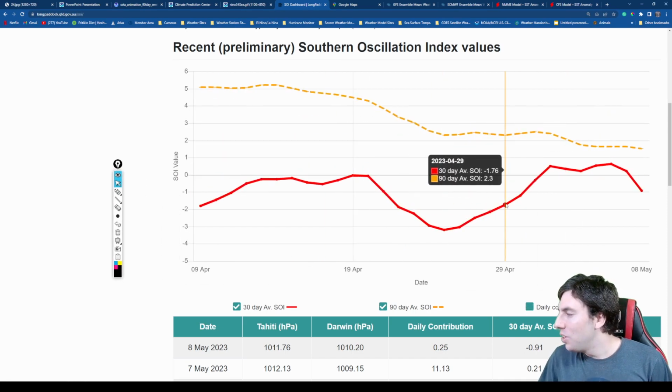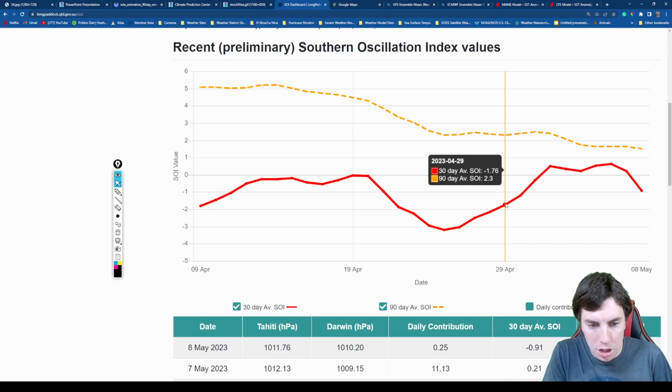All right, so now another tool that I like to use is our Southern Oscillation Index. This is basically a measure of pressure patterns across the equatorial Pacific. Two locations are measured with pressure. Tahiti in the central and eastern Pacific, Darwin in Australia. So over the Indonesia, Indian Ocean, that's where another pressure measurement is taken.